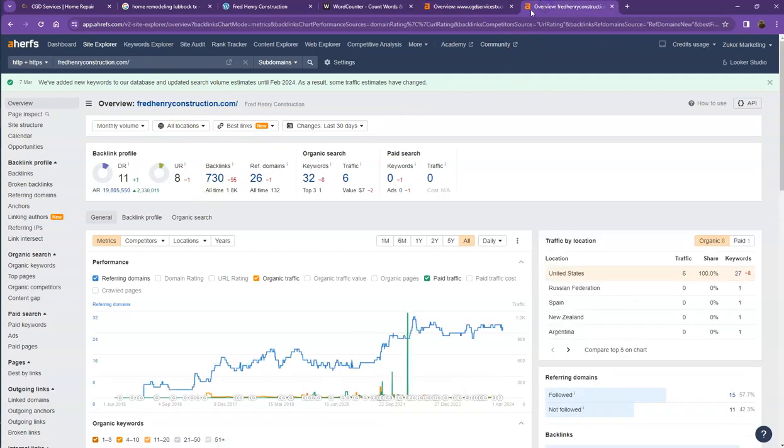I also have your competitors' numbers pulled up here, and looking at DR and UR, it shows that they have way higher numbers, which simply means that Google finds their website a much more trustworthy and stronger website. The reason for that is because they have more backlinks. They also have more keywords, which gave them more traffic.